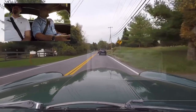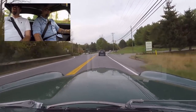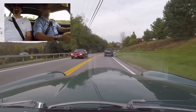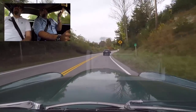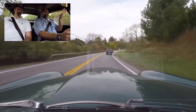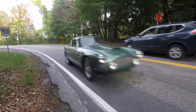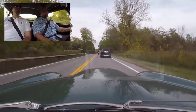Hot rodded vintage Aston. It's a little hot rod. It's also a little hot. But listen to it, the shifter's just a nice little snick snick. There's a lot of traffic up here, folks. I'm sorry, it's a Sunday afternoon. There's cars. I can just listen to it. This is very comfortable.